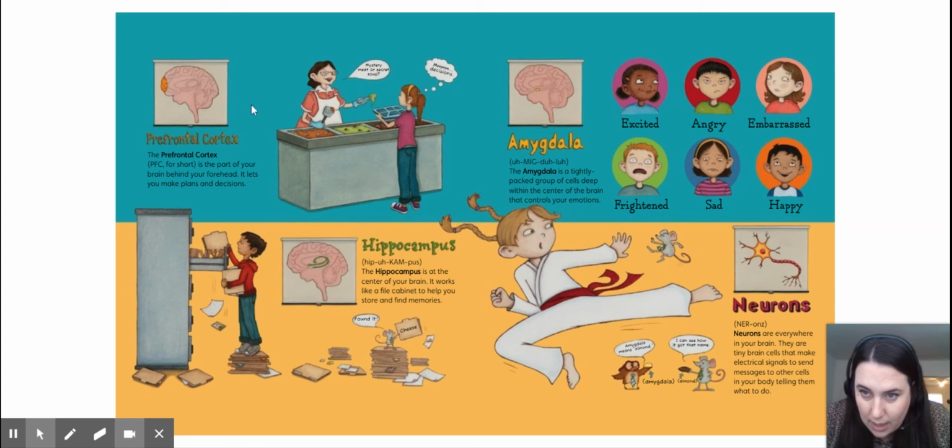Neurons. Neurons are everywhere in your brain. They are the tiny cells that make electrical signals to send messages to other cells in your body, telling them what to do. Amygdala means almond. I can see how it got that name. It kind of looks like an almond. That's the amygdala.